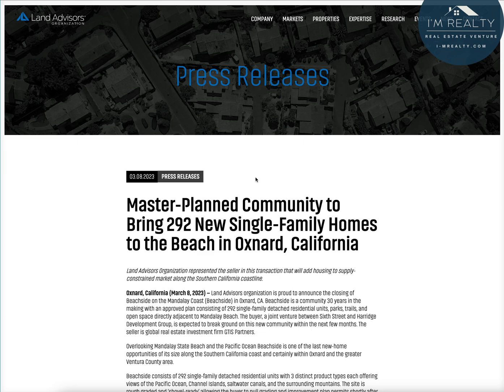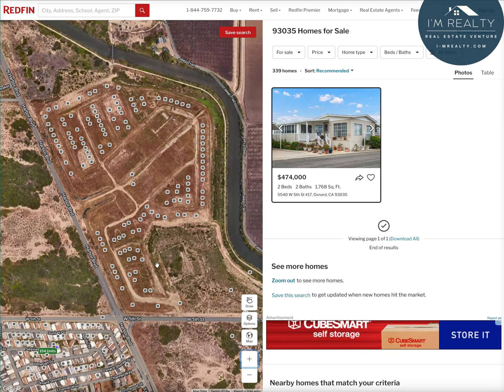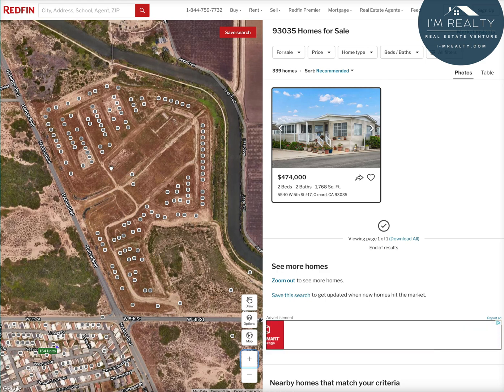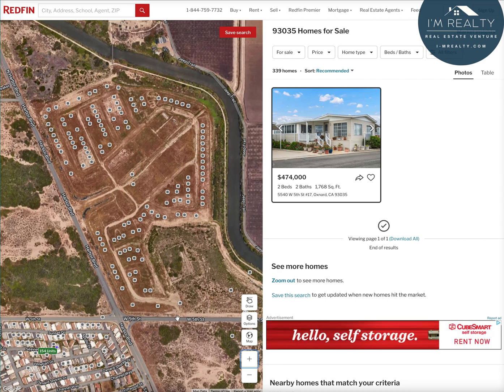The property does initially appear to have been graded a number of years ago. Even looking at Redfin, you can look at this initial schematic where they show some of the grading and how they've already had the street design set up. You can't really see the grading too much here. You can a little bit in the video there.